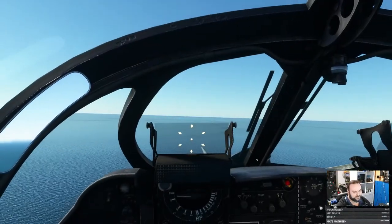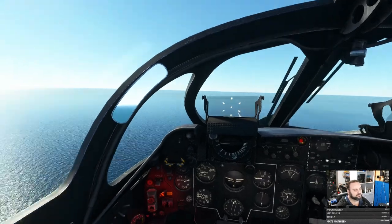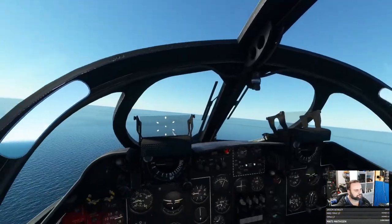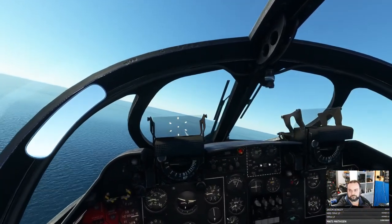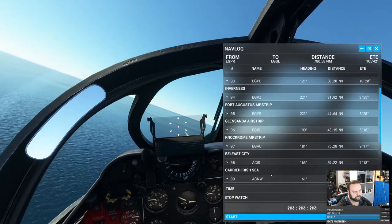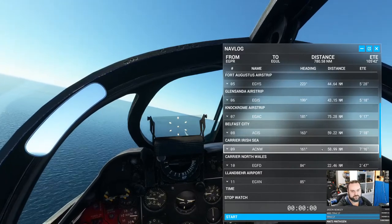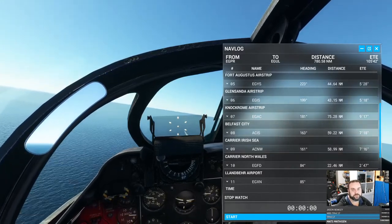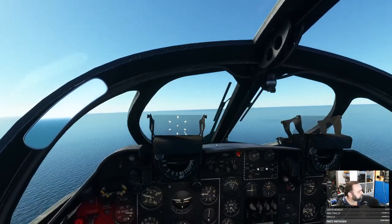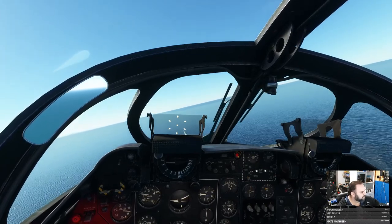Alright, where are we at? We are at 400 feet. I can handle that. I'm going from one aircraft carrier group to another. Irish Sea to Carrier North Wales, 58.99, so almost 59 nautical miles. Alright, then we've got to get our arrestor hook ready.